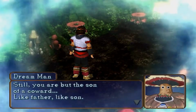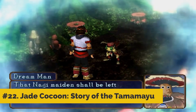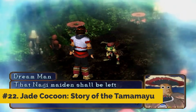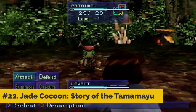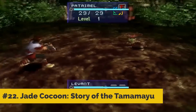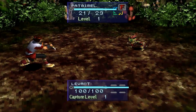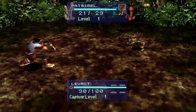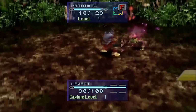Like father, like son. Number 22, Jade Cocoon: Story of the Tamamayu. The harsh truth behind Jade Cocoon's beautiful presentation is that there isn't a whole lot of game. Again, the game's fine mix of RPG components and monster combining elements make Jade Cocoon a game that is like no other. But hardcore players may feel a little ripped off after finding out the story mode takes about 15 hours to beat.